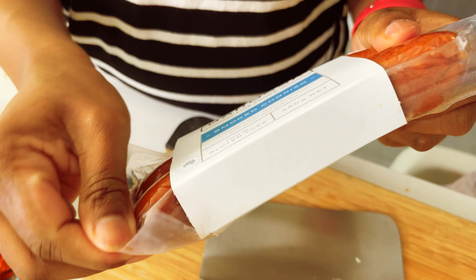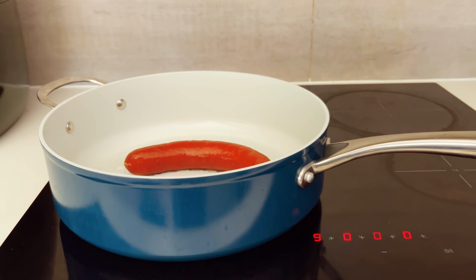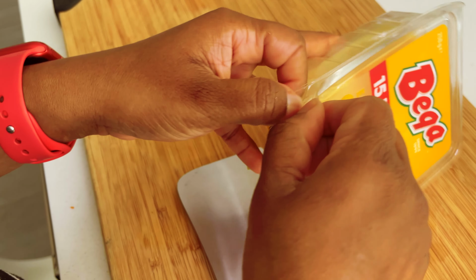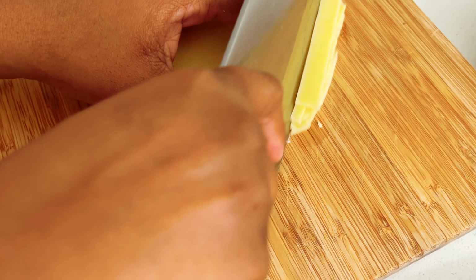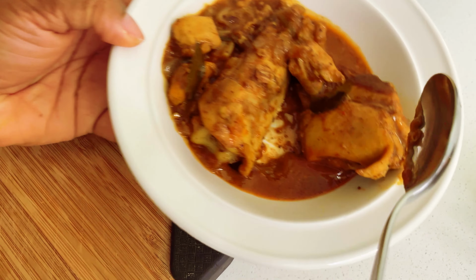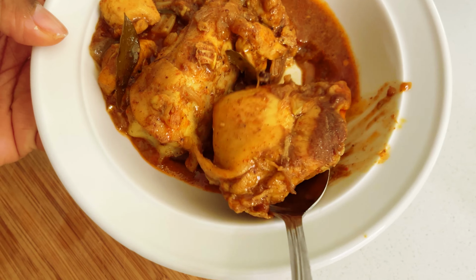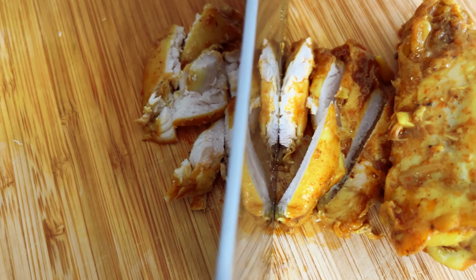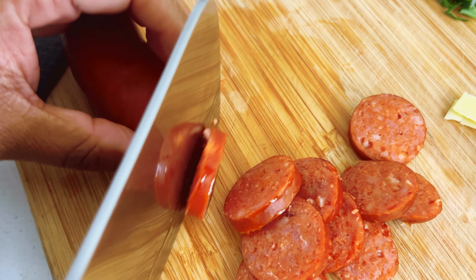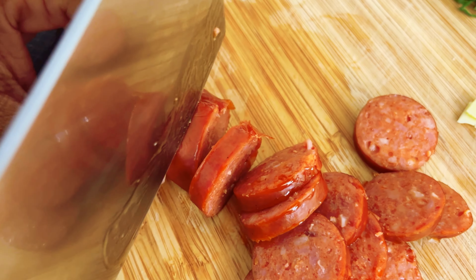Next, the Aussie icons come into play. Smoked chorizo from Barossa for that flavorful kick. Bega colby cheese is a smooth textured and creamy mild cheese that is perfect for melting. Leftover chicken curry, deboned and diced. Let's chop up the chorizo and begin the cooking process.